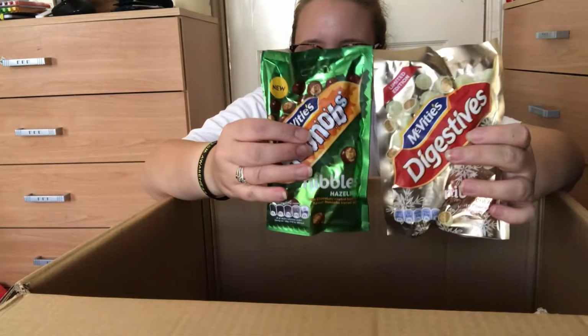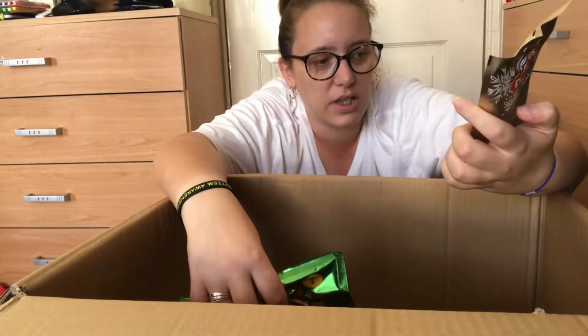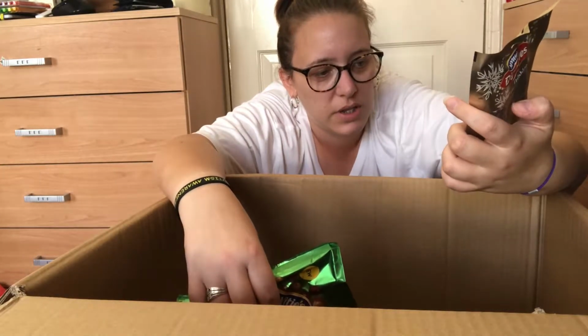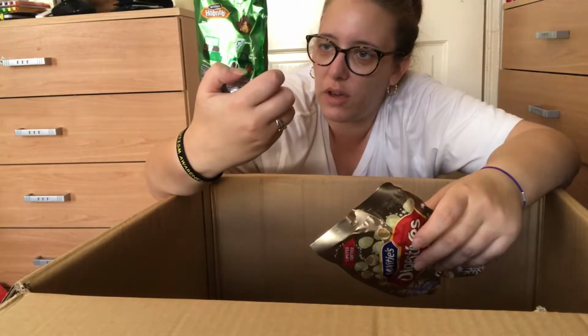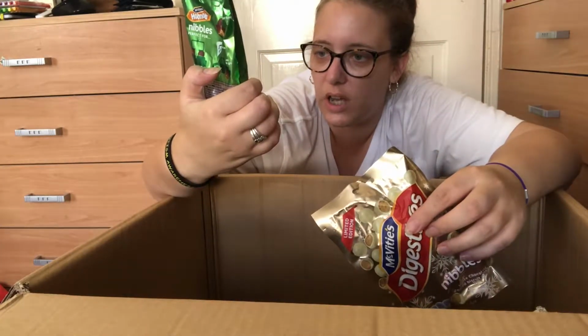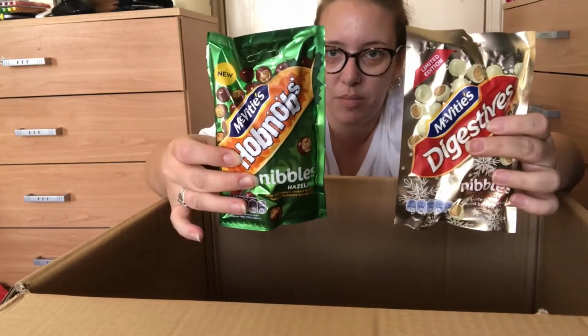So next up we picked up these. We've got 1 of each. We've got McVitie's Digestive Nibbles in white chocolate, which is a white chocolate coated biscuit ball. And we've got the McVitie's Hobnobs Nibbles Hazelnut, which is a milk chocolate coated hazelnut flavour hobnob biscuit ball. And they were 65p a bag each.